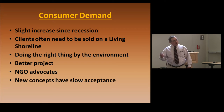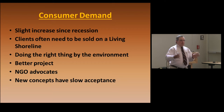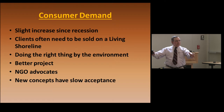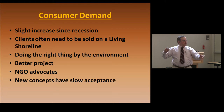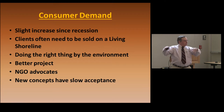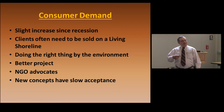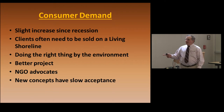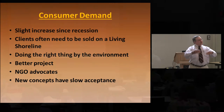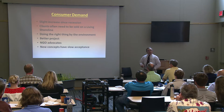But oftentimes, when the contractor goes to a site, he will see that this is a good site to do a living shoreline. It's got all the right pieces. Low bank, shallow offshore, nice sandy substrate, not a whole lot of fetch, all the things that go into the puzzle. But you have to tell the guy it's going to cost more than building a riprap, building a revetment. But you have to kind of sell them on this is doing the right thing. And you're actually going to have a better project when you get finished.